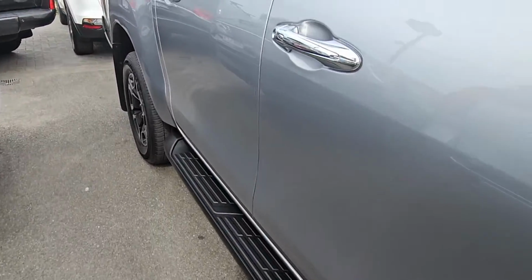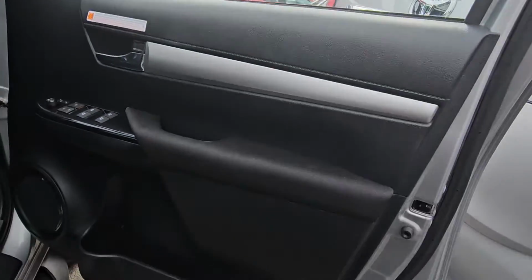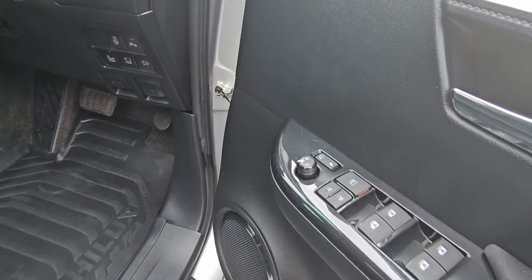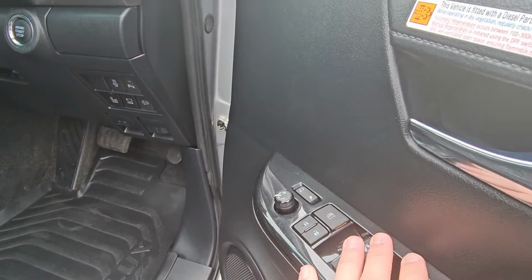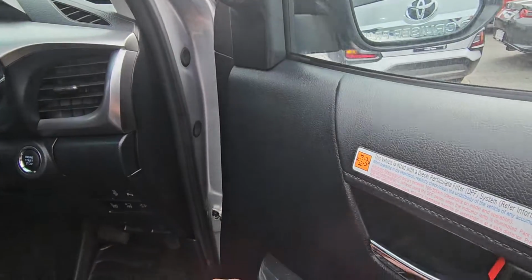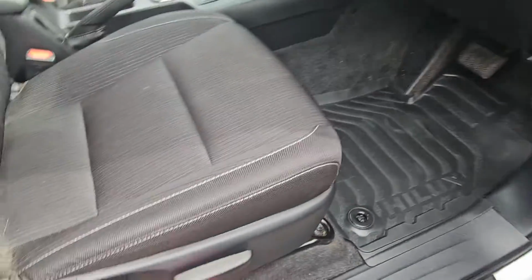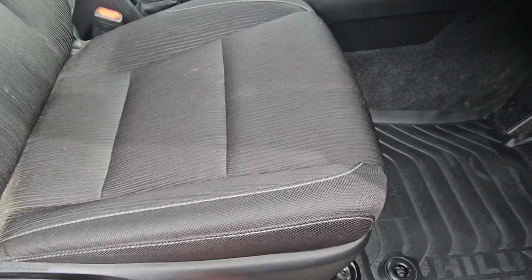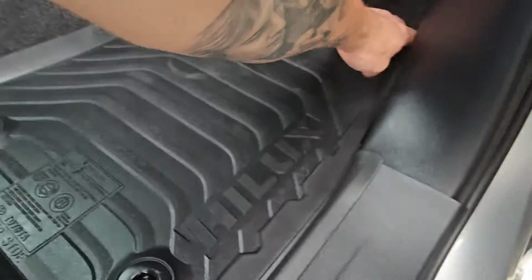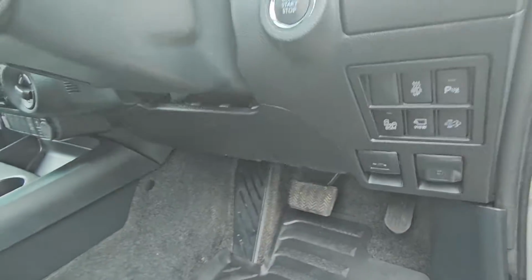So we'll jump in, we'll get it started up for you. All the master controls over this side here, so obviously the drivers, so we've got all the electric window controls, central locking, window locks. You can tuck those mirrors in and out automatically from the inside here, and of course you left and right side of the mirrors. Height adjustment there, so short people like myself can sit there and crank that right back up as well. We've got the genuine Hilux floor mats there too, bonnet releases just there, fuel releases right next to it.